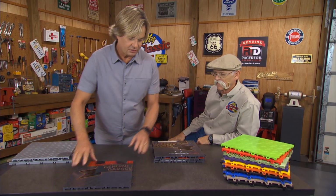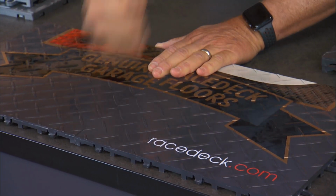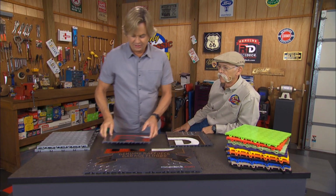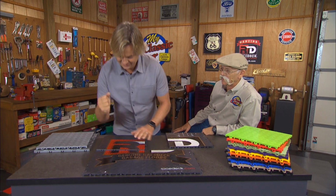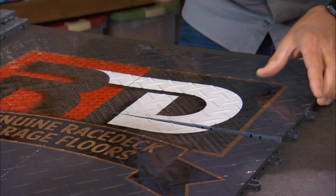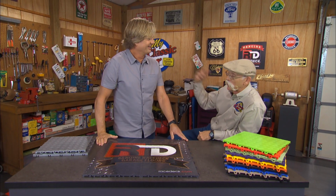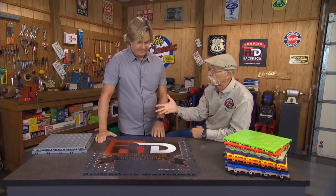So we have a patented loop and lock system, and it just interlocks. You just need a little authority. A little bit of authority. Yeah, man. Yeah, with a snap. Yes, so it truly was a snap. Yep. And this is an example of the logos you guys do.